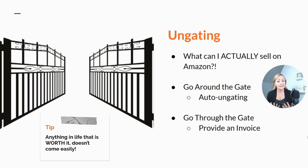to get ungated. So there's two ways that you can do that. You can go and provide the invoice for those brands that you want to start selling, or you can just start selling where you're able to sell. And then eventually over time, you'll start to see that you get approved more and more often. What you should do if you are a very new seller is just download the Seller Central app and start scanning products with that and requesting approval for as many categories and as many brands as you can so that you can see exactly what you're able to sell.